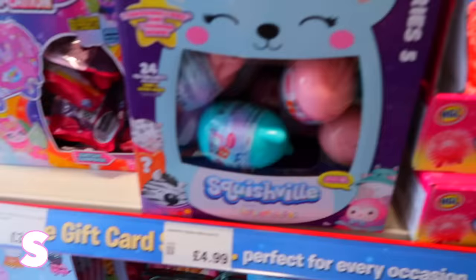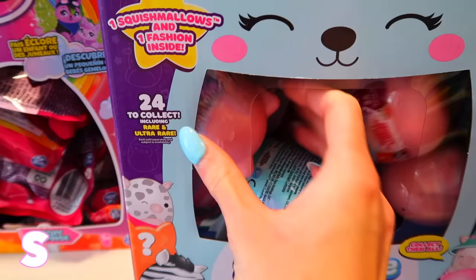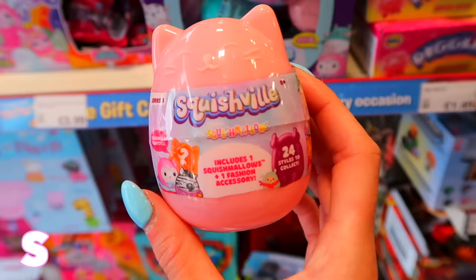Right, S. Squishmallows. And we can actually get one because these are mystery squishmallows. So I'm gonna go for this one. Pink one. Come on, come on, come on. Oh. Yeah, this is perfect. Includes one squishmallow and one fashion accessory. This is adorable. Oh my gosh. Ching! Yeah, I found a mystery squishmallow.